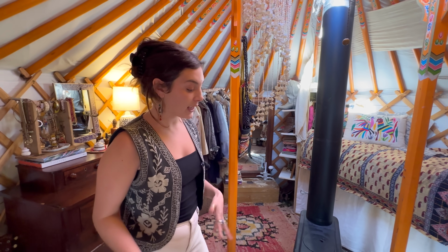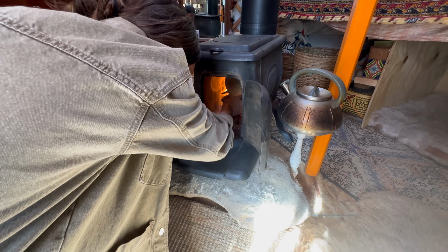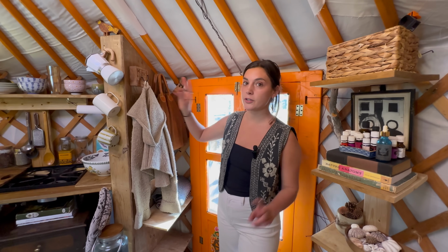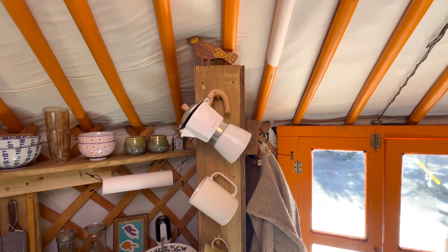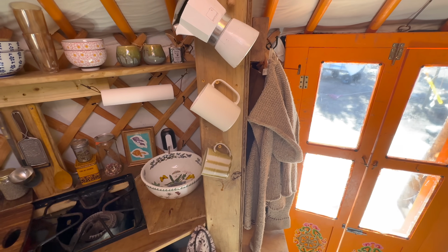You walk in and you immediately are welcomed by my wood burning stove. This is my only source of heat in here. I have a very cozy home and I stay very warm. So in my entryway, I built in this wall divider, if you will. I can set my coats down, take off my shoes, and it also holds my coffee maker and my coffee mugs, because it's dividing into the kitchen.